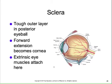The blood supply here is very poor. And so it has to get its oxygen from moisture, and also from diffusion of oxygen through what's called the vitreous, and from diffusion of oxygen and nutrients from the choroid, which is the middle vascular layer.